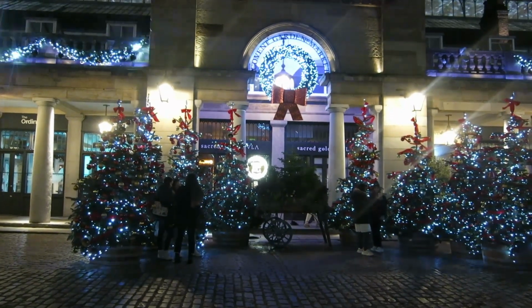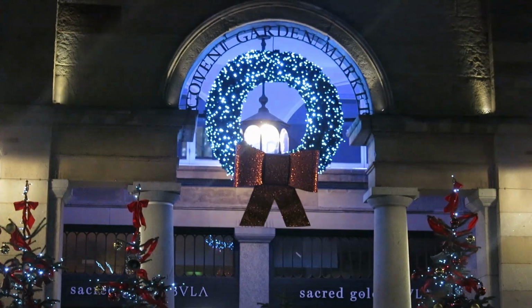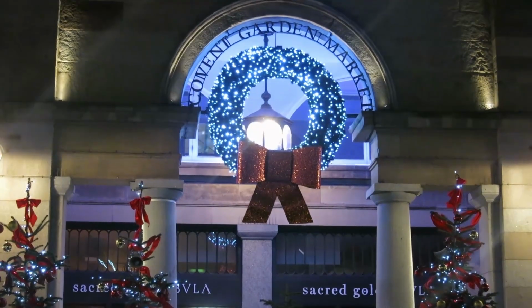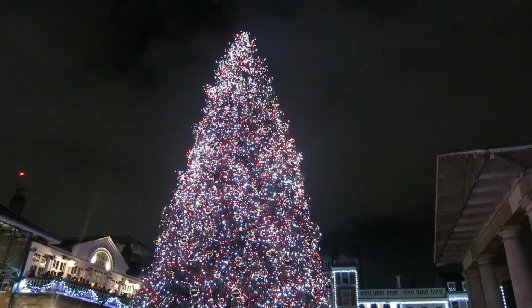Make your way to Covent Garden, which is adorned with a gigantic Christmas tree and charming displays like this enchanting season Christmas showcase, as well as bells that fill the air with cheer.